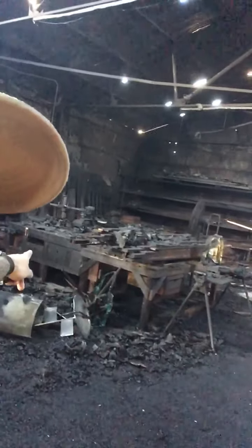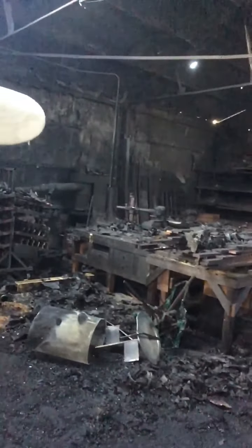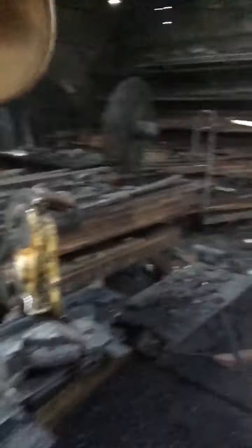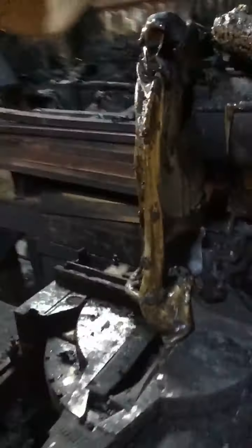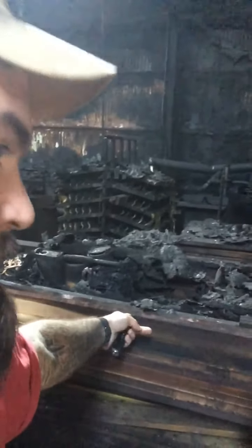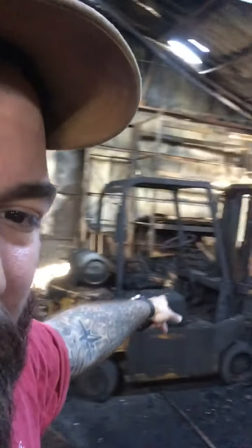That was a Powermatic 66 table saw with a power feeder, 5 horse. And the fence on that one went to about 68 inches. This was a 10-inch DeWalt miter saw. That's the guard, it's completely melted. This is all hickory. So when this is all said and done, we make some good barbecue. There's a Laguna dust collector back there. Heister forklift, used to be.